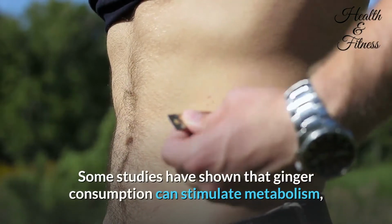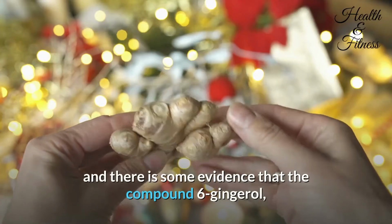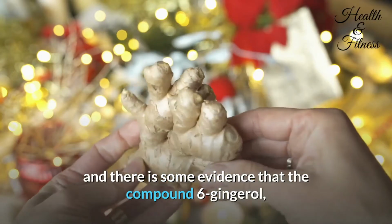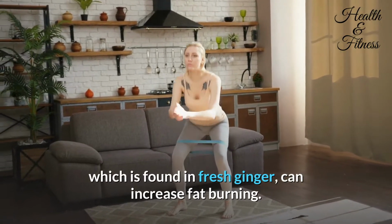Some studies have shown that ginger consumption can stimulate metabolism, and there is some evidence that the compound 6-gingerol, which is found in fresh ginger, can increase fat burning.